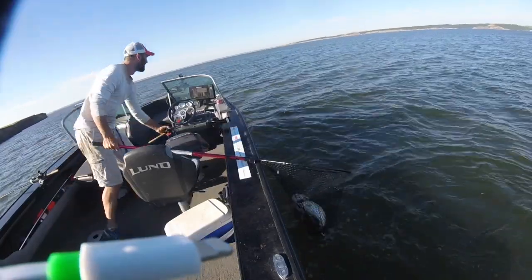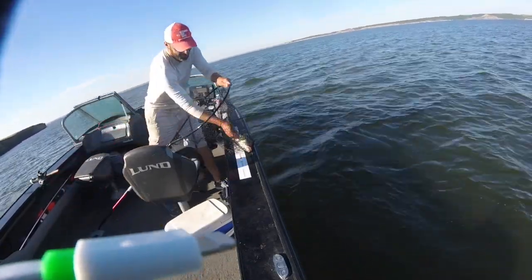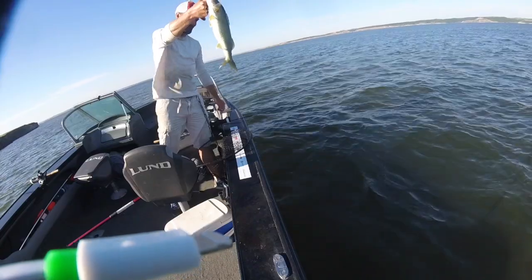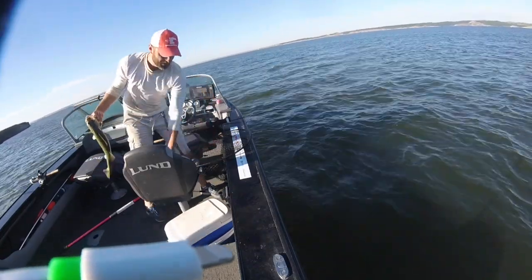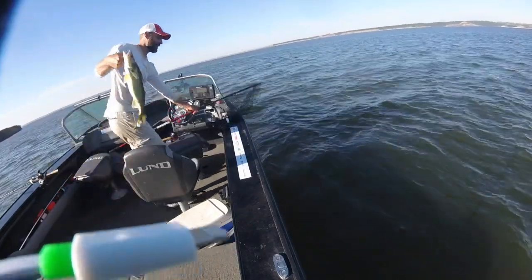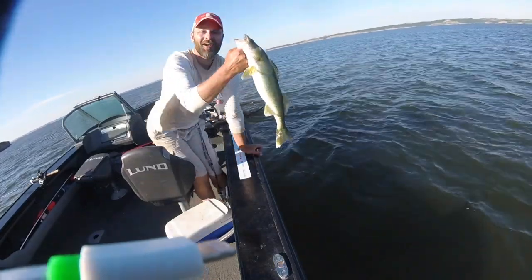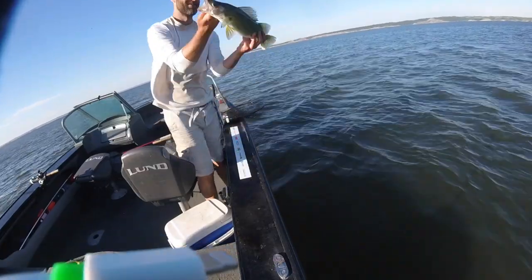Oh! Woo! Look at that pig right there. That's a Sakakawea walleye. 3rd fish in the first 5 minutes on the first spot of the day. And boy, is she beautiful. 23 inches. A Sakakawea gold. Right there.